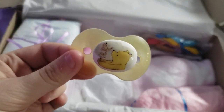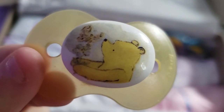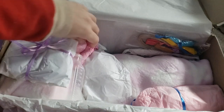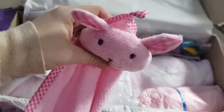Aw, and a Winnie the Pooh pacifier. I love Winnie the Pooh. It's so cute. And I love the yellow. Aw, with the butterflies. Oh, I love that one. Thank you, Nikki. I will do the baby last. And I love that little lovey. I love the checkered pink. Thank you.